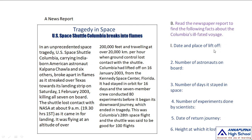Date and place of liftoff. So here you can see Columbia had lifted off on 16 January 2003 from Kennedy Space Center, Florida. That is the answer. Next. Number of astronauts on board. How many members were there on board? 7, obviously. We all know that. Number of days it stayed in space. So how many days did they stay in space? 16 days. Number of experiments done by the scientists, you can see here, 80 experiments. Date of return journey, we can see here, 1st February 2003.